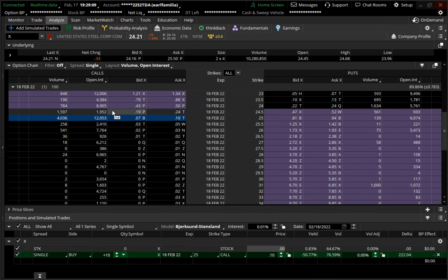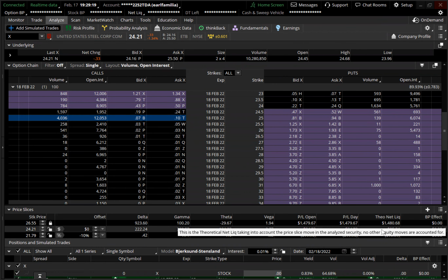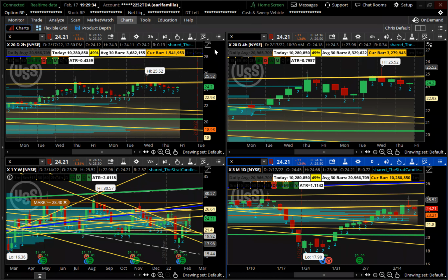The analyze tab is the final step to verify what your return on investment would be. Based on whatever price amount you put in, you have to do your own calculation of percentage. This is going to give you the exact dollar amount that you're going to get back based on that calculation. Once you get to using it regularly, it's just second nature to you.